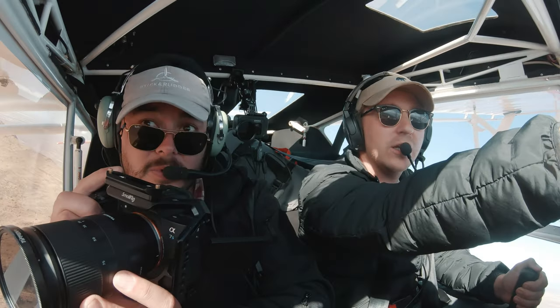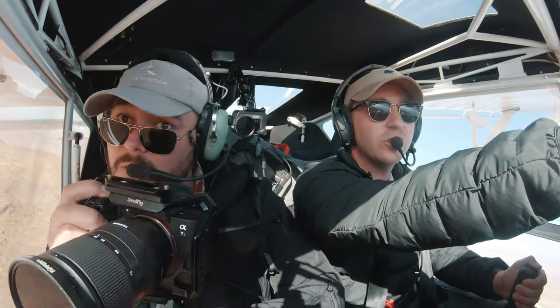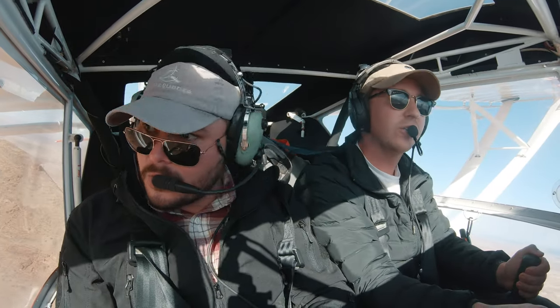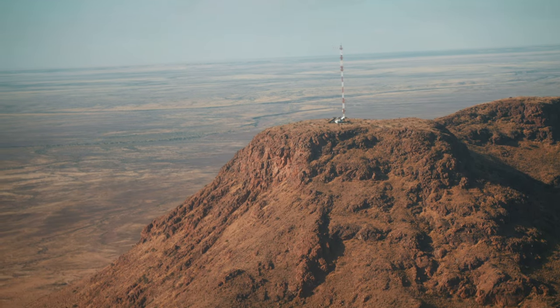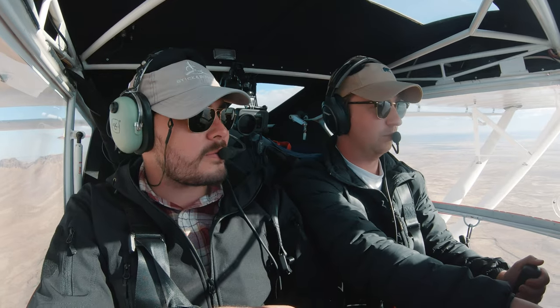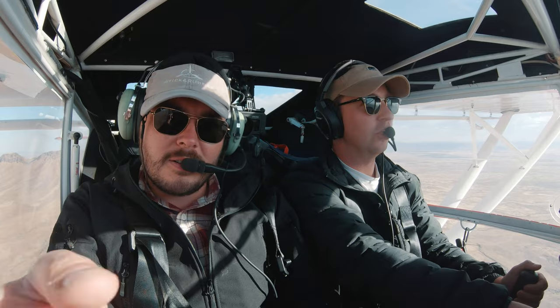And look how black the rock is on the side of the mountain there. That's all volcanic rock. Yeah, wow. That was mind-blowing. Oh, that's the first landmark of Namibia. Yeah. Tick. On to the next one.